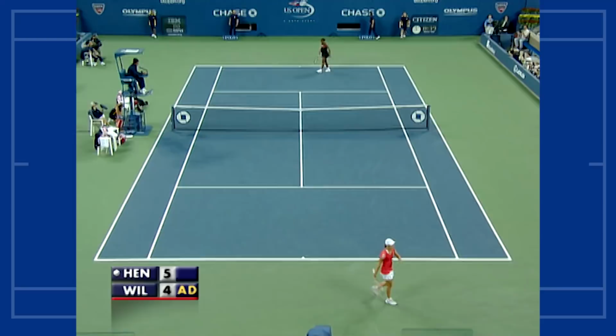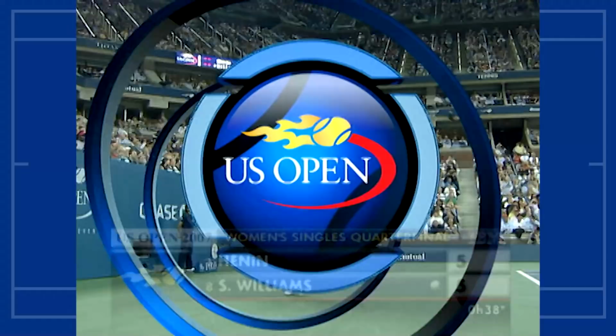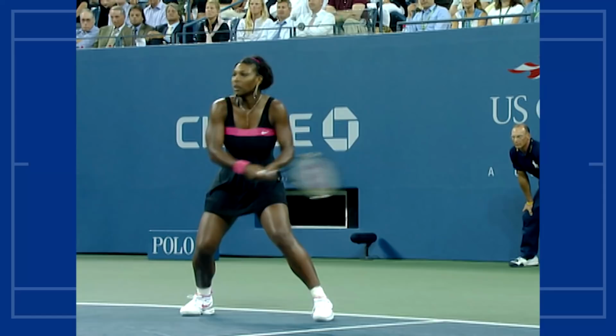With a come on. Nailed that second serve. Tons of confidence on this return. No hesitation, and she never moved back. She was inside that baseline. Serena's camp encouraging her.